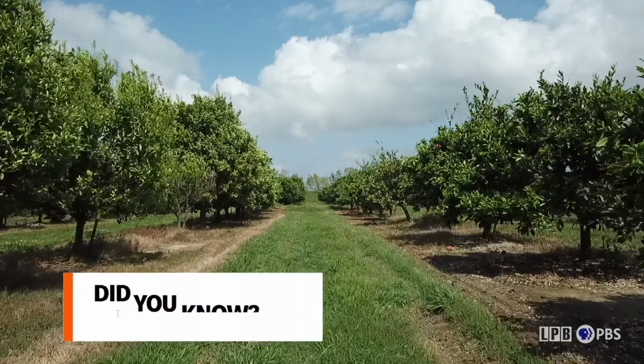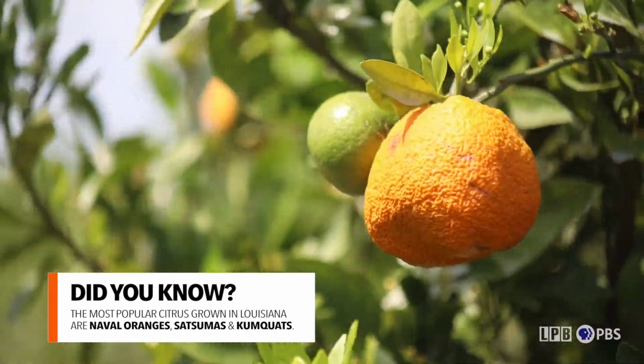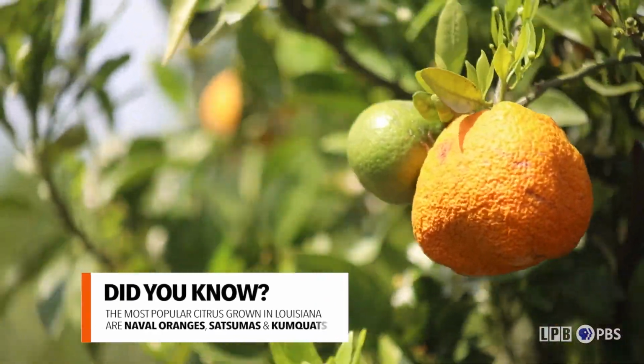Did you know that the most popular citrus grown in Louisiana is oranges, navel oranges, satsumas, and kumquats? Yes. And you grow two of the most popular citrus here, is that right? That is correct. But we also raise kumquats.